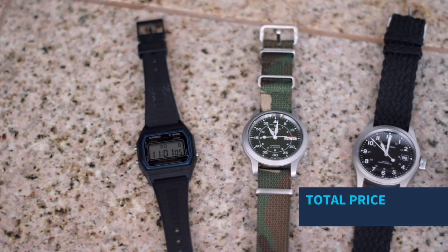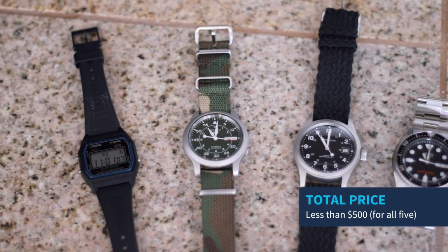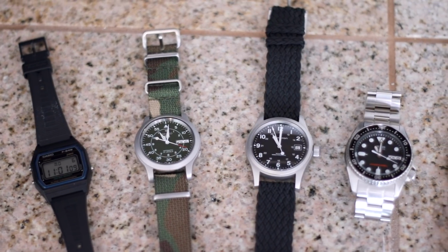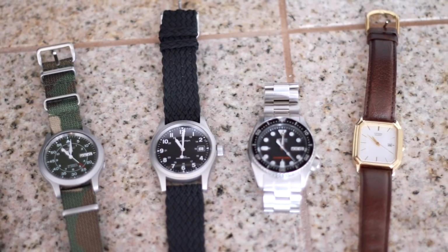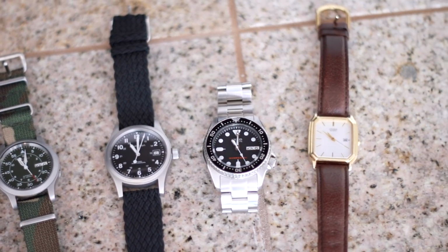2, I'm looking for value. When I buy a watch, I want to pay for quality materials, quality craftsmanship, engineering, design. I don't want to pay for designer labels or logos or marketing hype. And finally, I prefer mechanical watches, automatics. I'm not above wearing a quartz watch. I have a couple of quartzes in this collection and you'll see those. I love them, but there's something about a mechanical. The engineering that went into it and the history is just kind of amazing. So I definitely prefer mechanical and automatic watches over quartzes, but I do have a couple of battery-powered watches in my collection.